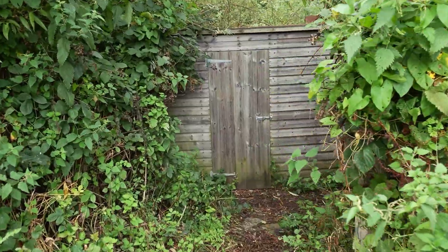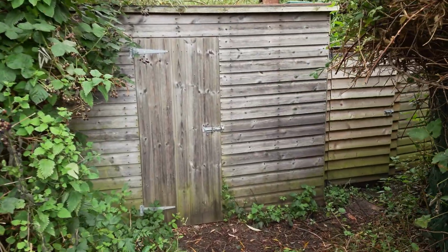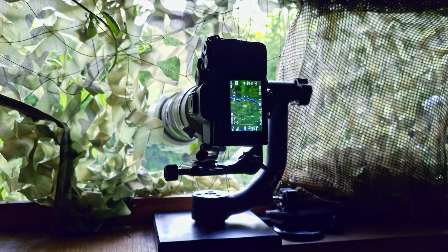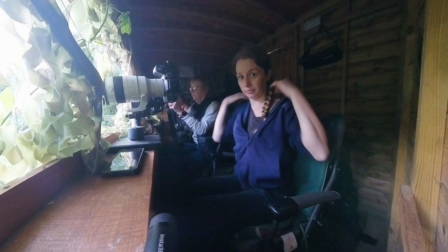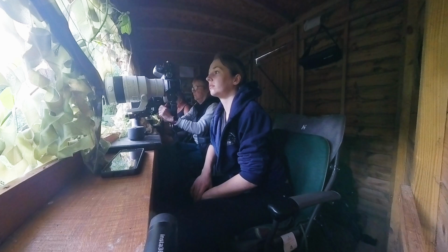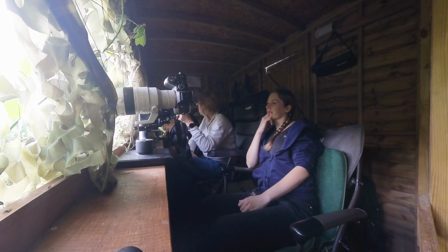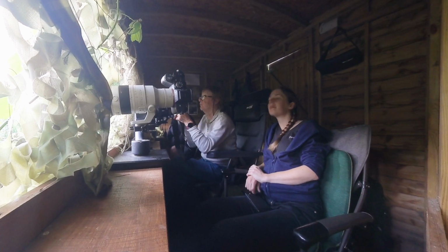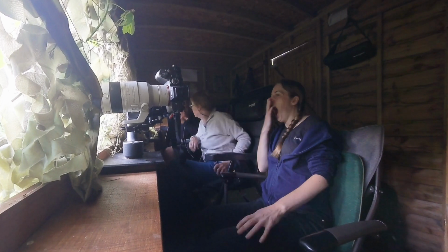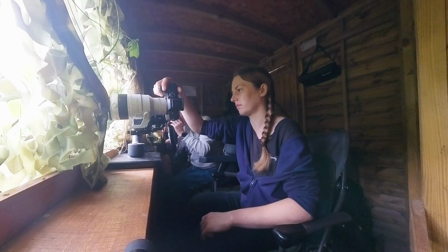We got here nice and early, meeting at about 7:30 to make sure we had the best chance of capturing some photos of the kingfisher, and we made our way down to the hide that they have here. Once in the hide and set up, it was time for us to wait. Thankfully, we didn't have to wait too long, and by 7:50 we had our first visit.